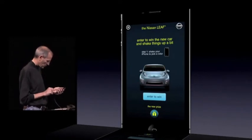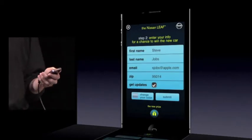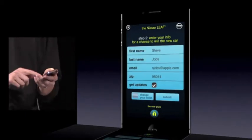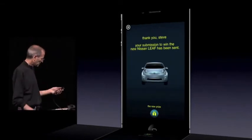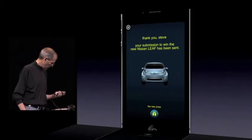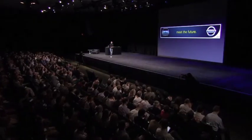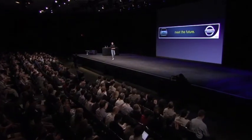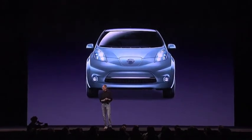I'll go with that one. And it pulls my name up, my contact information, and I can just submit it. And now I have entered this contest to win a car. Pretty cool, huh? So that is an iAd. And I think a lot of people are going to try to win the car. It's a great idea.